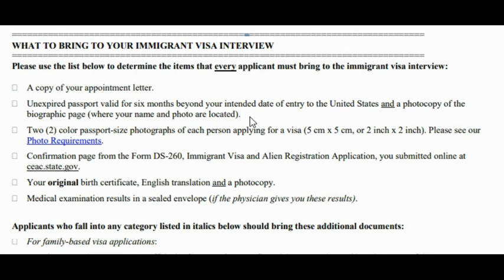And also, you have to bring a copy of the biographic page. That's where you have your picture, your name, and all that, your age and so on. So you have to make a copy of that page as well to take to the interview.